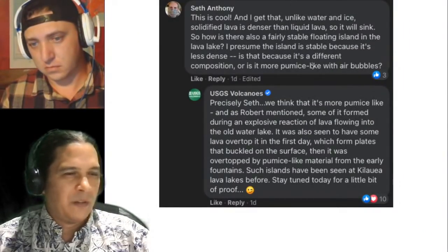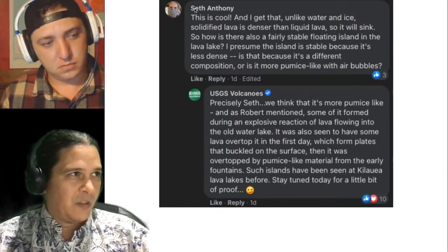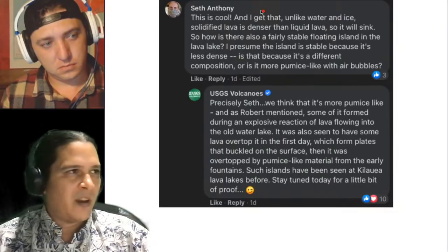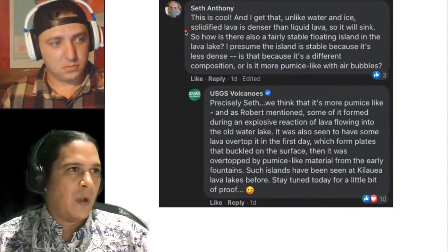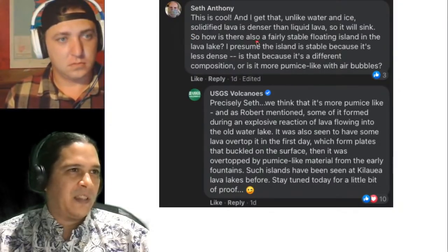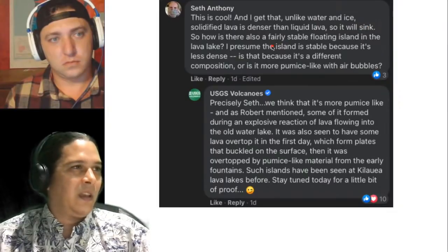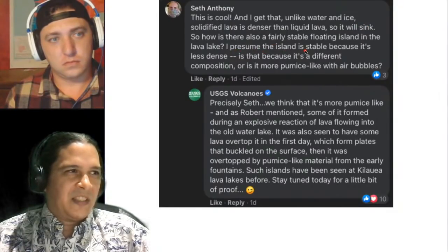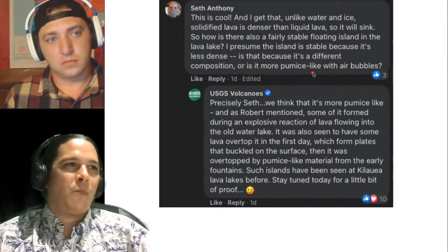And so I kind of wanted to just touch on one point that USGS is commenting on, a question here about that lava island as well. So how is there a fairly stable island if solidified lava is denser than liquid lava and it will sink? I presume the island's less stable because it's less dense. Is that because it's a different composition, or is it more pumice-like with air bubbles?